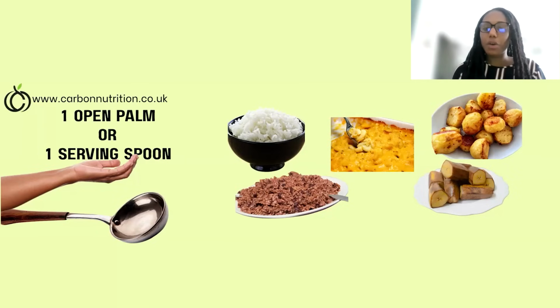And also maybe picture what your plate looks like, because I know on occasion, at a party or a function, I have everything on my plate and it's probably a palm of each. Admittedly, that can be fine on occasion, but if this is how your plate is always looking, think about, okay, what can we take out? And then what can we fill that gap with as well?